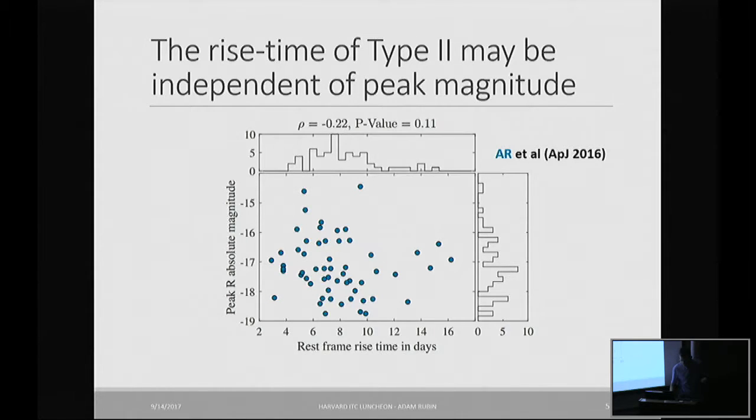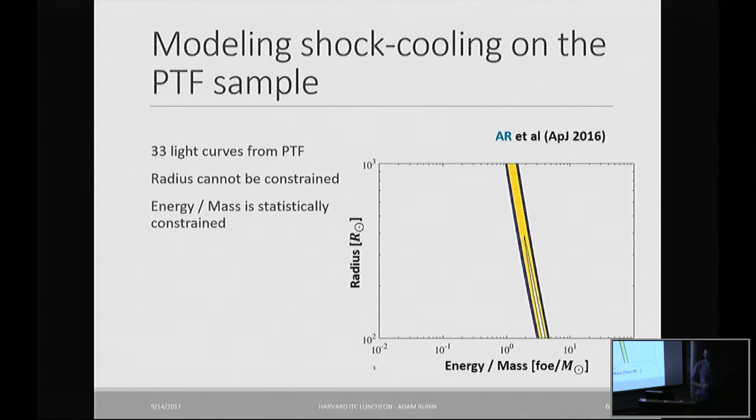We then took this and actually compared it to shock cooling models. So these models describe the emission from the cooling ejecta. And in the first few days, it can be related back to the radius and the energy per unit mass in the explosion.